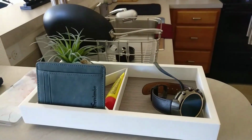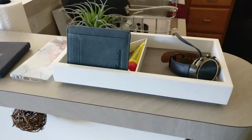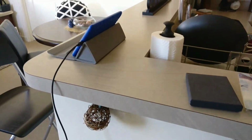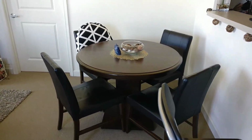I use this to put random stuff, like I have my watch, I keep my wallet there, some chapstick because my lips are consistently chapped. I have my tablet. Then this is my dining area.